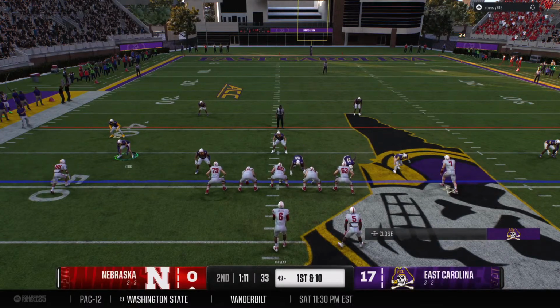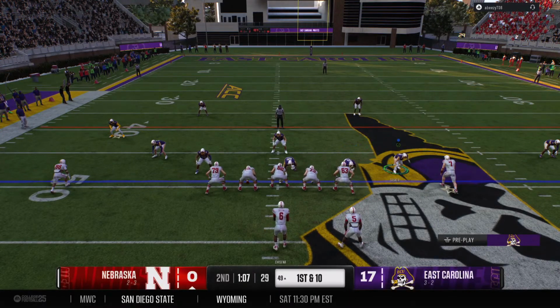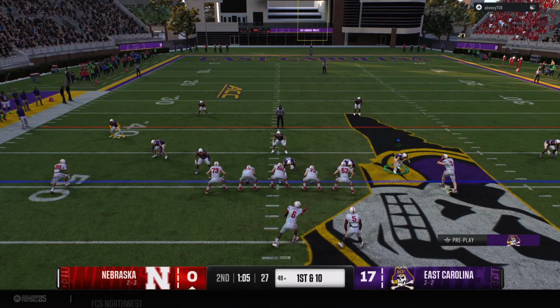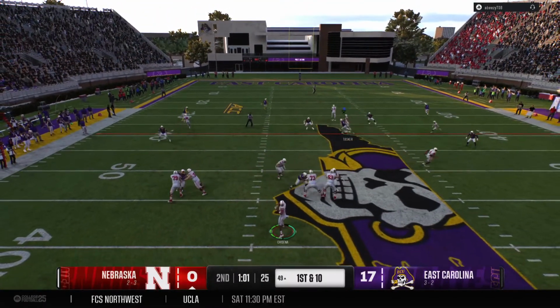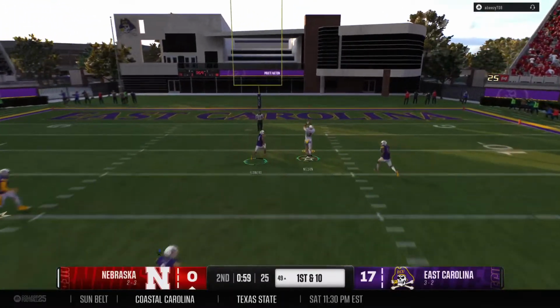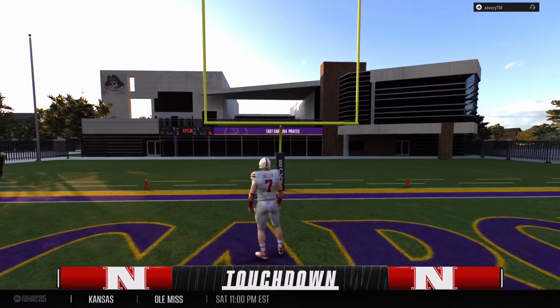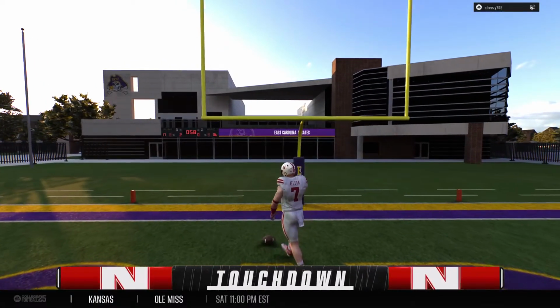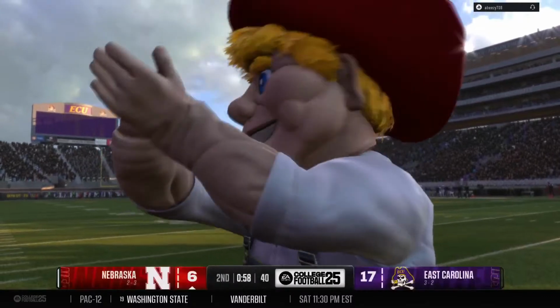Finally, this offense starting to show a little juice. They've got a 1st and 10. He's going to pass. He uncorks one deep. Hits him in stride inside the 10. Touchdown, Nebraska! And once he found some daylight, it was time to make a house call.